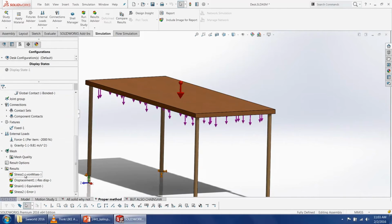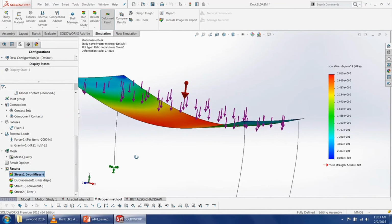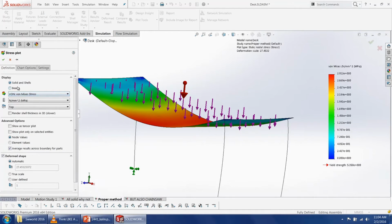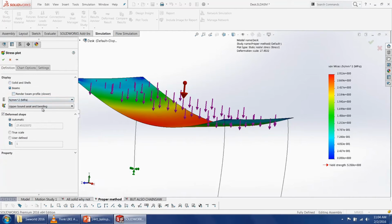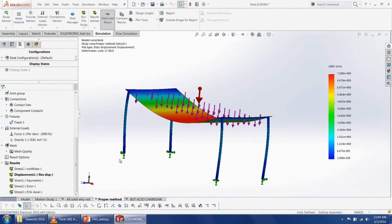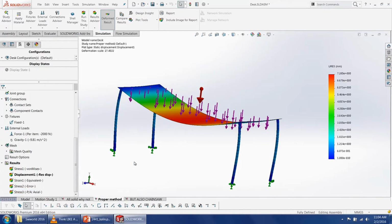So now if I go to my stress result, here's my stress. Notice that the beams are gone. That's because you generally look at beam stress as something like axial versus looking at stress for a solid or shell as von Mises. But at any time you can just make a new stress plot. So new stress plot and just say I want to look at beams. And let's say look at axial stress. So there is your beams right there. You can look at displacements all at once because a millimeter is a millimeter no matter what.